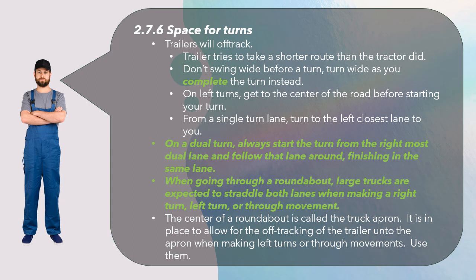When going through a roundabout, large trucks are expected to straddle both lanes when making a right turn, left turn, or through movement. The center of a roundabout is called the truck apron. It is in place to allow for the off-tracking of the trailer onto the apron when making left turns or through movements. Use them.